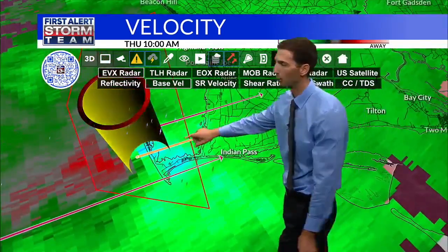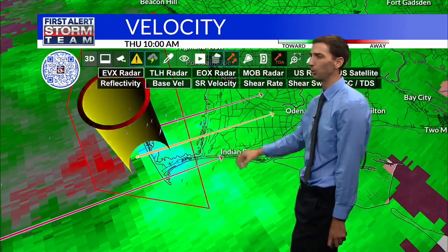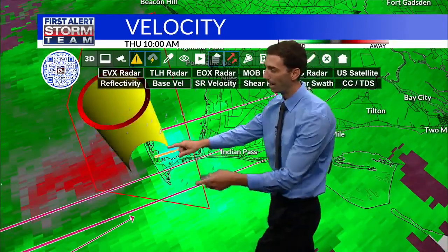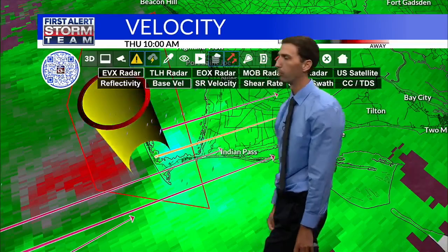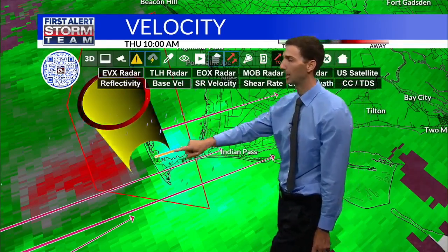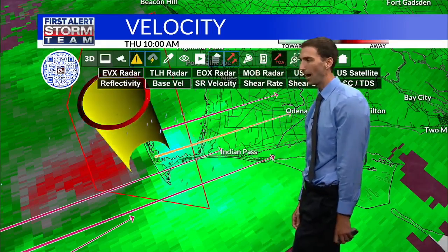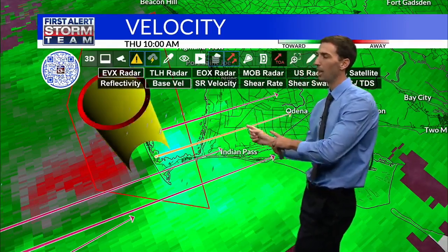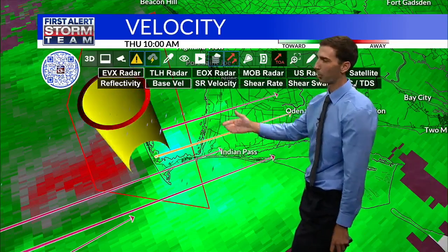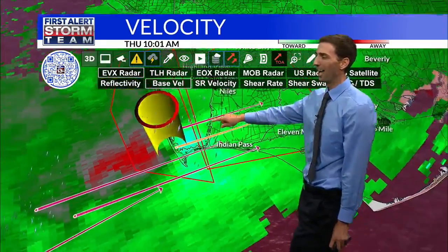So tornado warning again, just for Cape San Blas, actually doesn't include the rest of Gulf County, but we now have it right over Cape San Blas at the moment. That is where that rotation is. So it's likely a waterspout transitioning to a tornado at the moment, possibly transitioning back to a waterspout as this works back over water, potentially back to a tornado as this gets back on land.